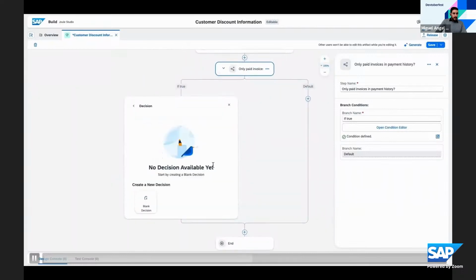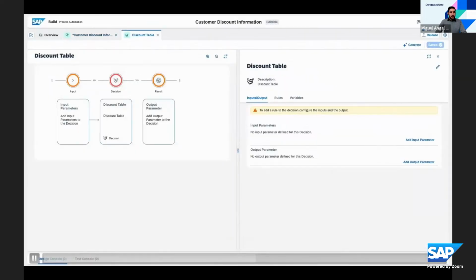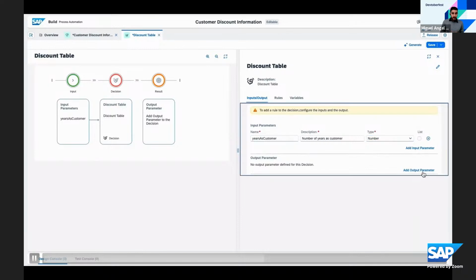So here we're going to implement a decision table. We're going to create a new one. And here we're going to codify this logic that we want to implement regarding the number of years that the customer has been collaborating with us. And according to that, there will be a corresponding discount. And this is only a proof of concept to exemplify how you can leverage decision tables within a skill in order to implement this business logic. Of course, you could have more complex rules that can cover more scenarios, or you can connect additional APIs depending on the kind of setup that you have in your system.